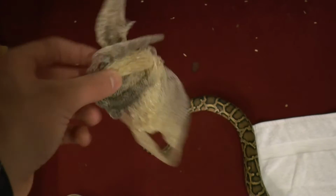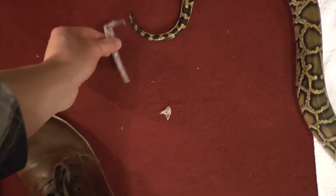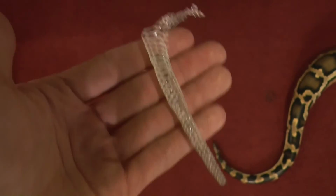See the old shed? A real mess. And there, you can see, she forgot one piece. I needed to help her a little bit. Part of the tail.